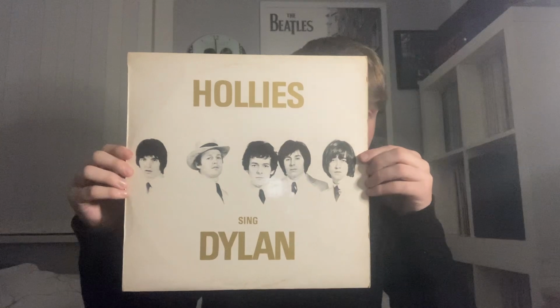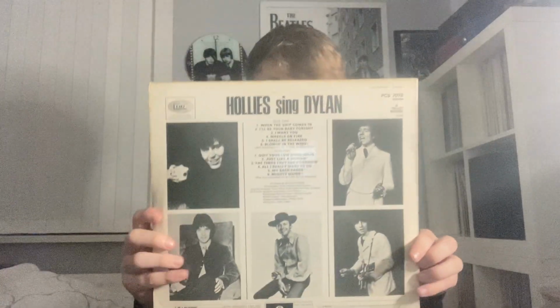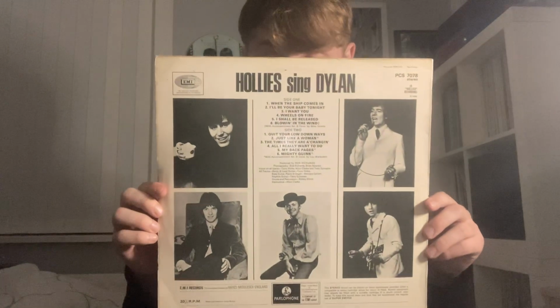Next up, we have Hollies Sing Dylan from Britain. This is a British copy. And of course, first album after Graham left. And yes, he did not like the way the Hollies were doing Bob Dylan songs.